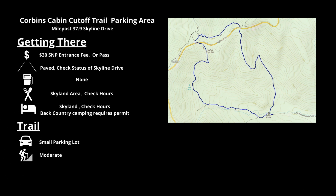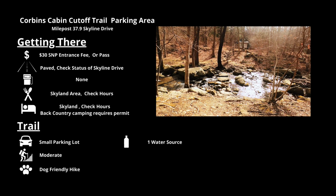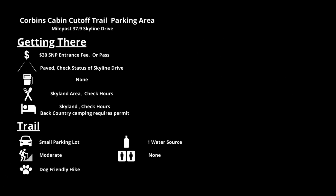Both of these hikes should be considered moderate to moderately strenuous because you have to climb back up to the Skyline Drive. It is a dog-friendly hike, but remember, Shenandoah National Park requires you keep your dog on a leash. The only water source I could find was when you crossed the creek at Corbin's Cabin. There are no bathrooms at the trailhead, but there are some at Skyland if it's open.